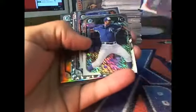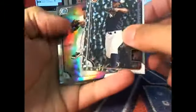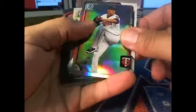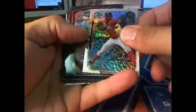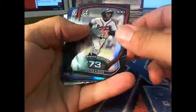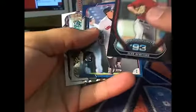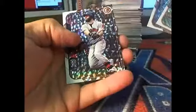So these are the Farm's Finest. Severino. Berrios. Tookie Toussaint. Addison Russell. Luis Ortiz. The Gold Bryant. Bowman Scouts. There is the Ryan Merritt. Sean Newcomb. Here is two more. Yeah, so only two autos.